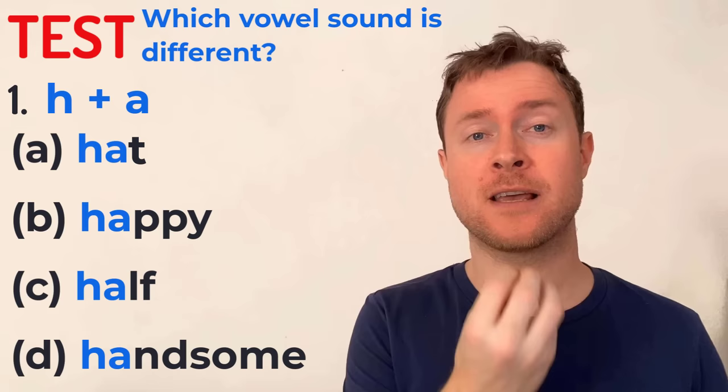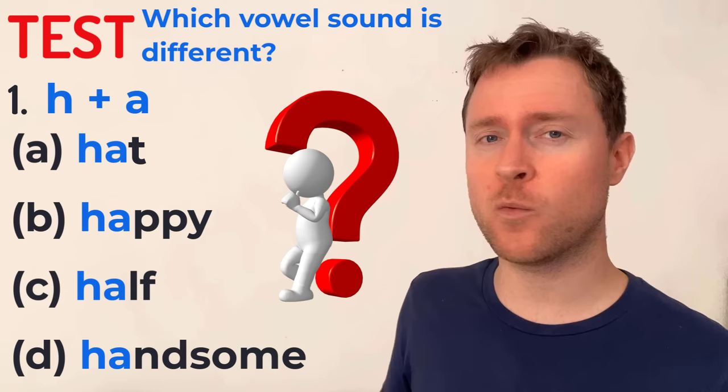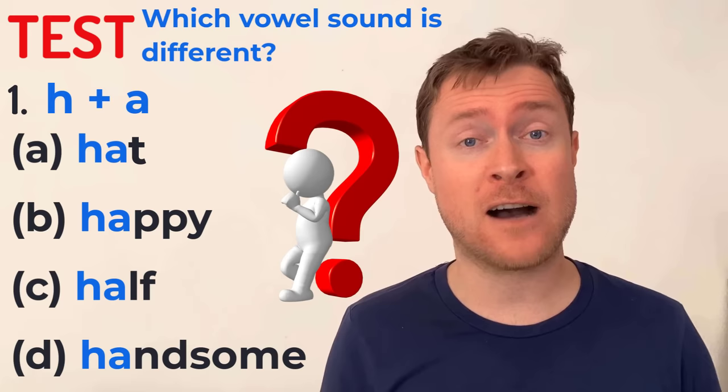The letter A is pronounced the same in three of those words, but in one of those words, the letter A is pronounced differently. If you know which word it is, you can write number one and then A, B, C, or D. Which one has a different vowel sound, okay? Number two is the same.